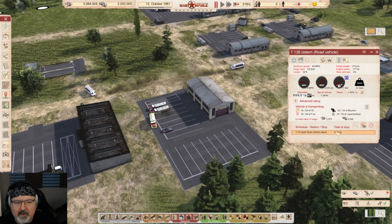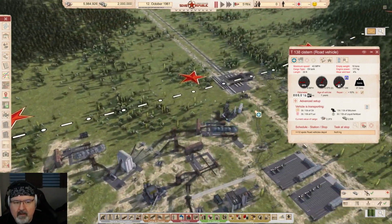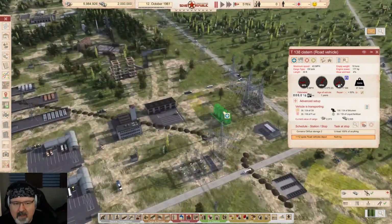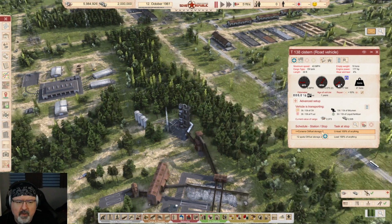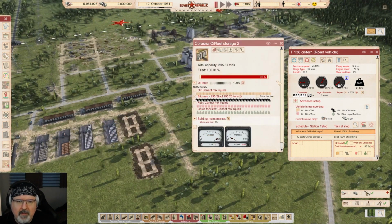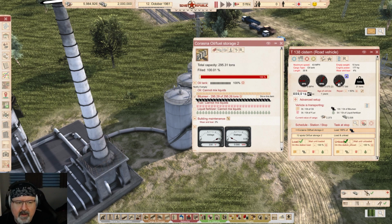But I'm not sure why he's going to the next one. So what I'm going to do is put him on a new line. New stop is going to be here. And then the next stop is going to be here. I want to delete this last piece, delete stop. So the oil fuel storage up there, he should... Let me make sure this one is at the right spot. Okay, this one should be a load. Load only. Bitumen.